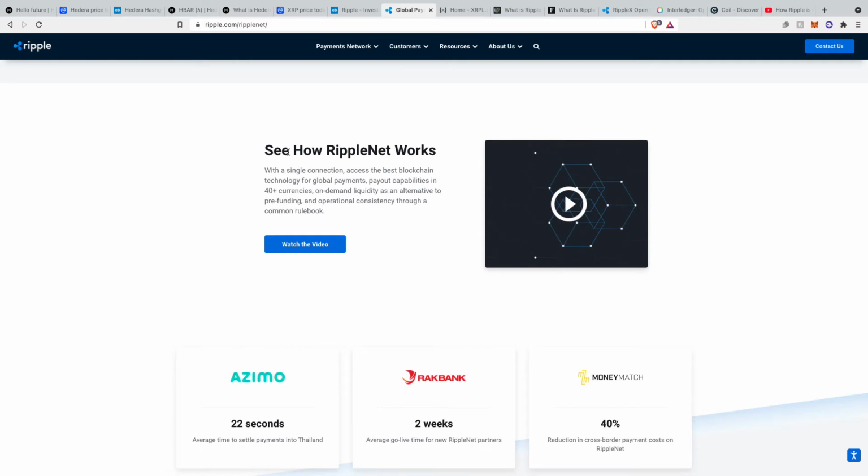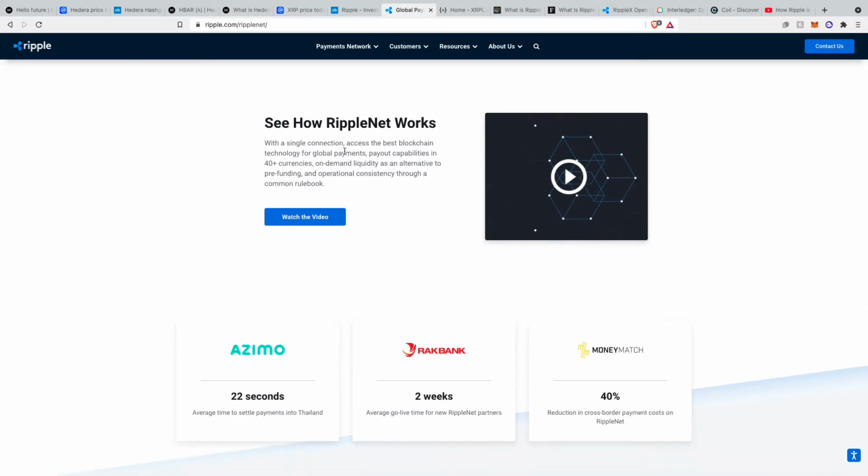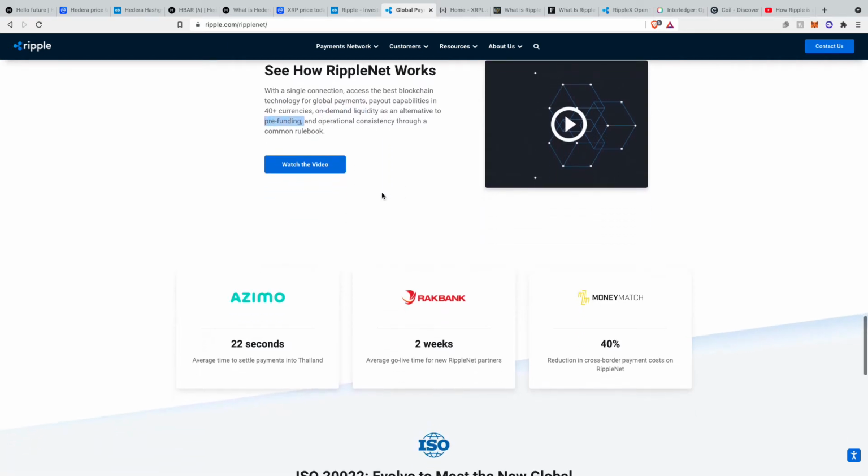So see how Ripplenet works. With the single connection, access the best blockchain technology for global payments, payout capabilities in 40 plus currencies, on-demand liquidity as an alternative to pre-funding, and operational consistency through a common rulebook. So let's watch this video.